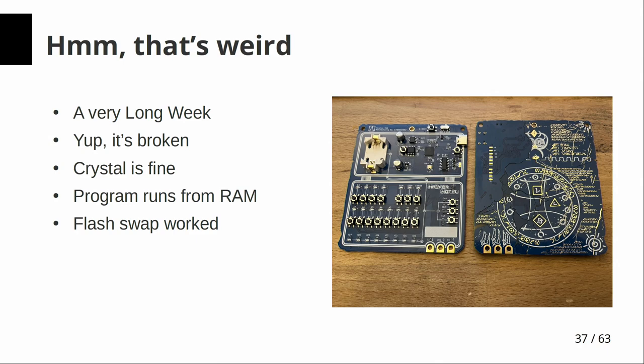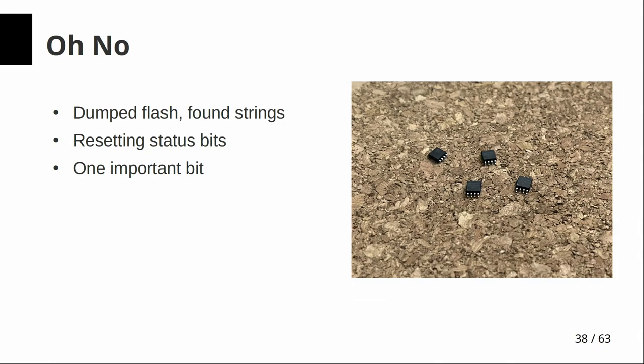The crystal was fine. I could run a program that I loaded into RAM, so the whole circuit was working. But for some reason, you couldn't get anything into flash. I tried swapping out the flash chip, and then the badge started up and worked as intended. That was weird. I dumped the flash, and then I found strings in the flash. That shouldn't happen, because when you get new flash chips, they should be empty.